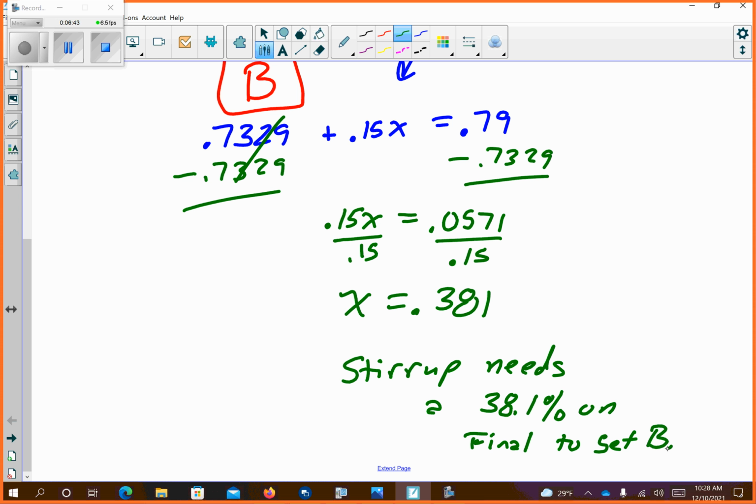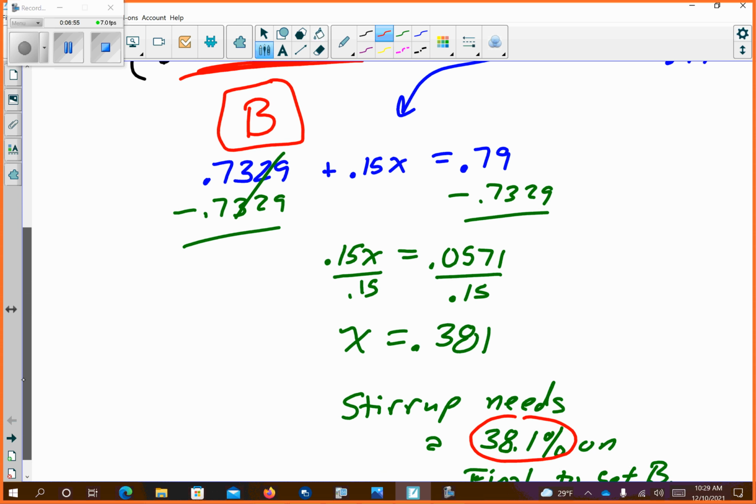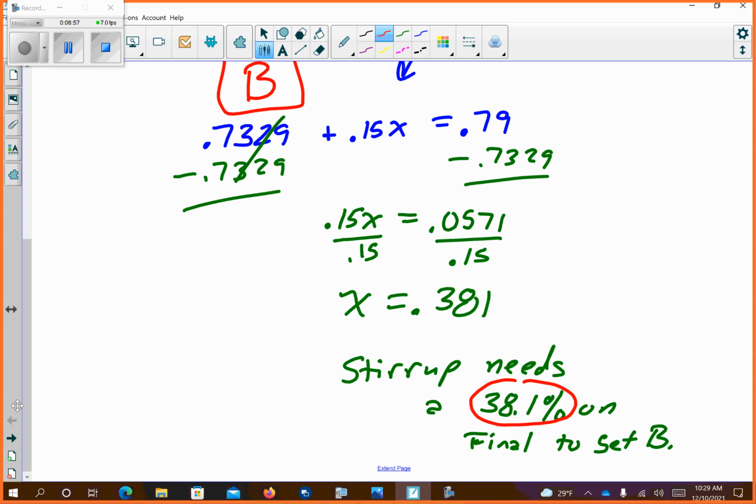How much did my anxiety just drop? Probably a lot. Okay. Now, theoretically, do you think somebody who is earning an 86 in here right now is really going to get a 38.1% on the final? If they don't care. I mean, maybe if they did this exact math.